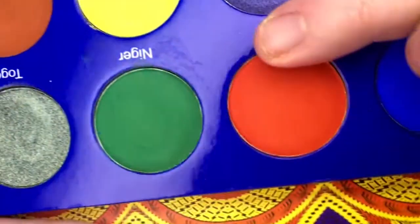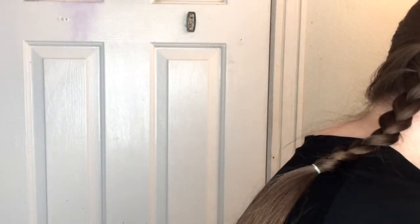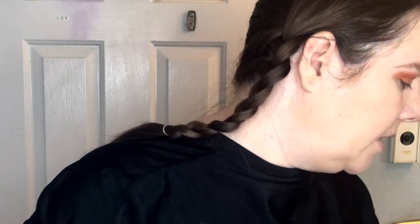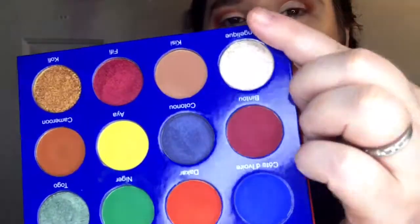I'm gonna take Dakar, which is that bright orange, and just start doing my outer corner. Absolutely stunning. Yeah, I'm in love with that orange shade. I'm just gonna blend it a bit with a clean brush. Now I'm going to take some Tarte Shape Tape and put that on my lid, do a bit of a cut crease here. So I'm going to put the blue across the lid and then some of this Angelique in the center. And I'm just using a flat shader brush.